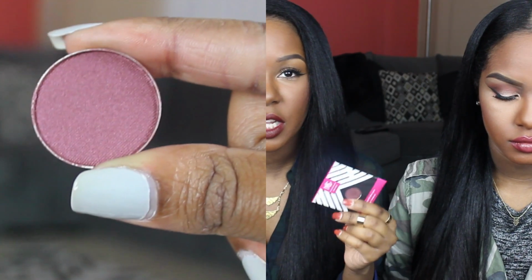I'm obsessed with this color because I feel like it's unlike any color that I own. And I also did a Valentine's Day tutorial using this eyeshadow. And I really love the way it turned out because it was really unique and not your typical neutral eye. Yeah, it's like a really pretty burnt wine color. Yes, it's so pretty. It's really unique. I don't really see that shade everywhere.